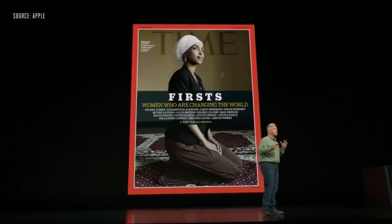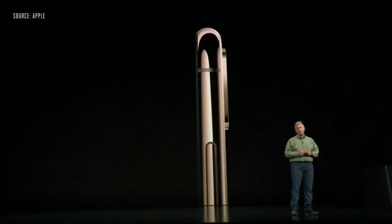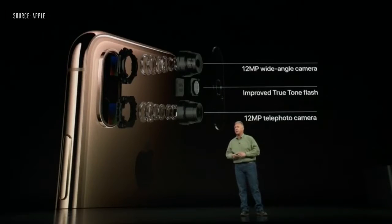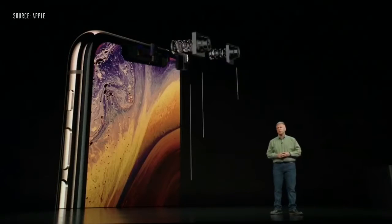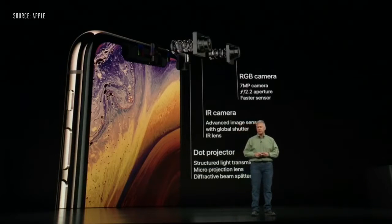You are going to be blown away with the pictures you can take with the iPhone XS's camera. It has a 12-megapixel wide camera, a 12-megapixel telephoto camera, and an even more improved True Tone flash. On the front side, you have the True Depth camera system, and that's a new sensor as well, a 7-megapixel sensor that's twice as fast.